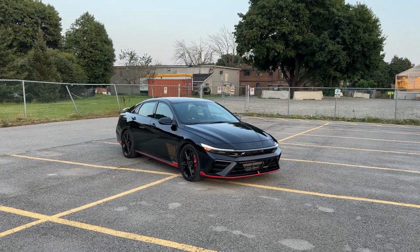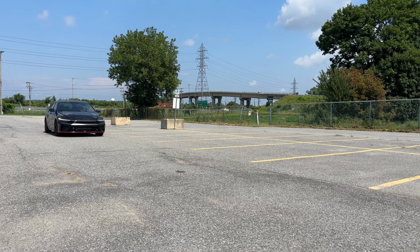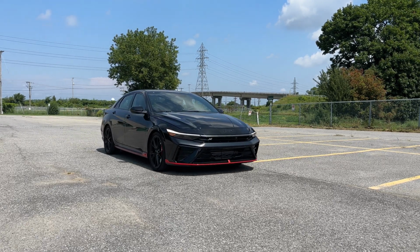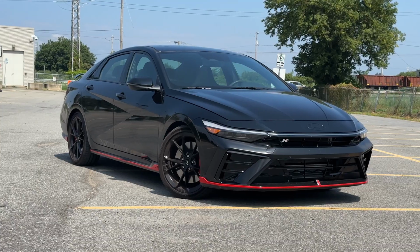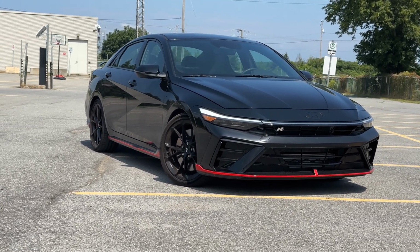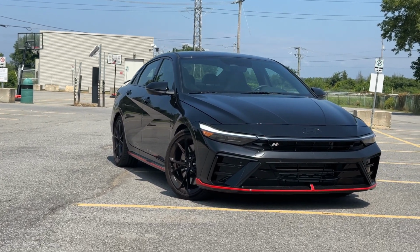I've spent my entire week behind the wheel of this 2024 Hyundai Elantra N. The Elantra N is, in my opinion, one of the most fun cars to drive without having to spend a ton of money. I've also got the 6-speed manual transmission version this week. It's all blacked out with red accents, and we have a little bit of a redesign for the front end. I'm going to take you through the exterior, the interior, and of course the POV drive. Let's get right into it.